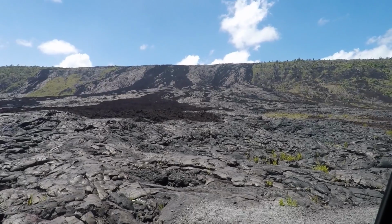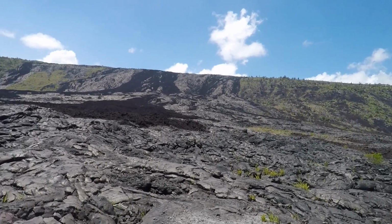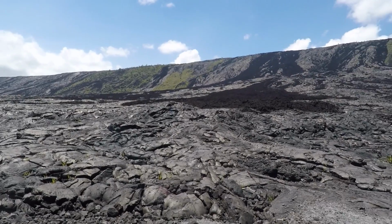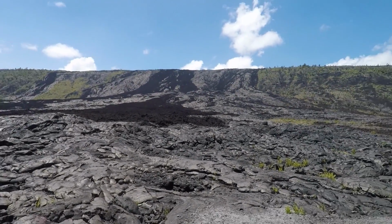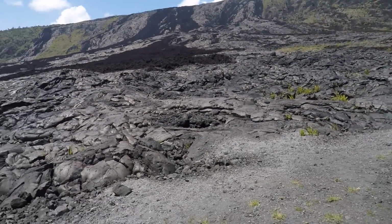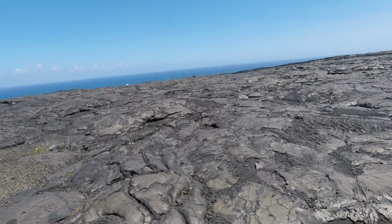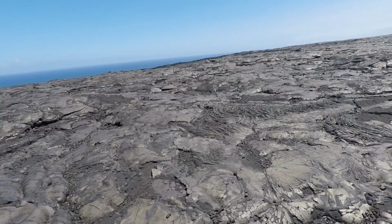Oh, this is a van. So you can see what looks like where the lava's just poured over the hill. Oh yeah. And going right towards us. Cool. I wonder if it's still hot. Go out and touch it. What? So when you walk over some of the cracked bits, you can hear it crunching under your feet.